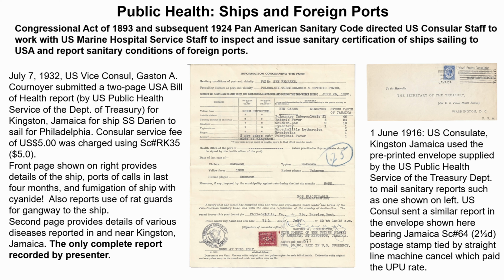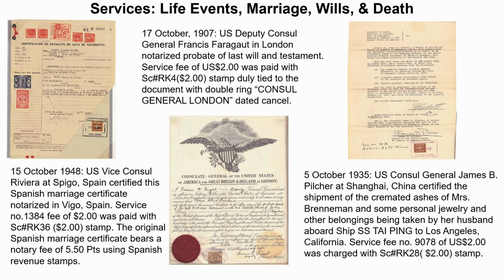We are now going to talk about the things that are done for life events, marriages, wills, and deaths. The one on the left is a document signed by U.S. Vice Consul Riviera at Vigo. It basically certifies a marriage, Spanish marriage certificate for a $2 fee, but that document was originally certified by Spanish authorities, courts, by using their stamps.